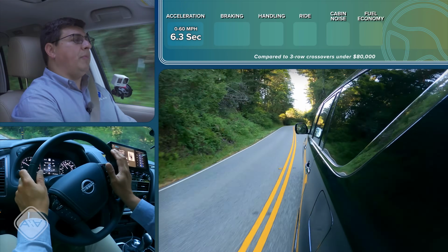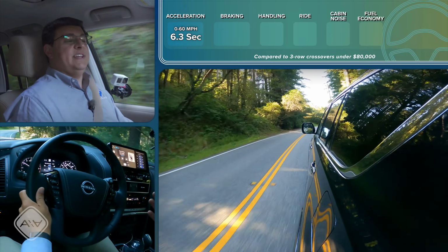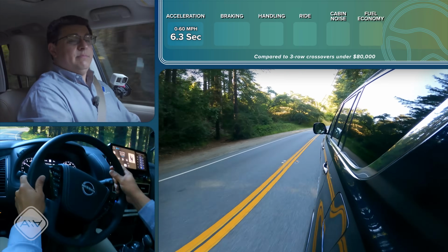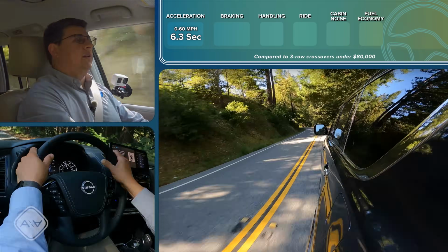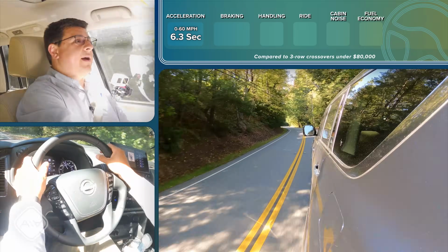Now you will find a bit more power if you get the optional V8 engine in the General Motors SUV lineup, but most folks out there are going to be getting the 5.3, and it's not going to be quite as peppy as this vehicle, even though it does have a more modern automatic transmission.